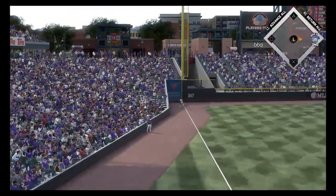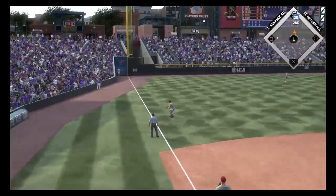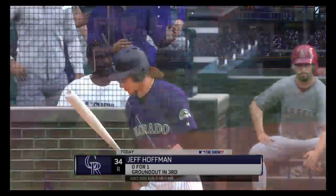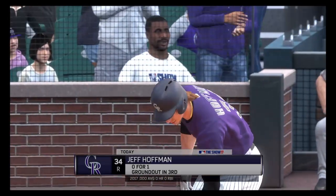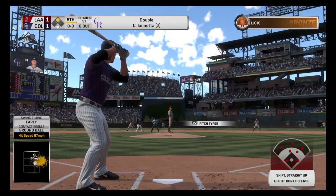A dive, but he can't make the play, and it's down the left field line. And he's going to get to second now with nobody out. Coming to the plate now, Jeff Hoffman. He got on top of one and was a ground out victim last time.